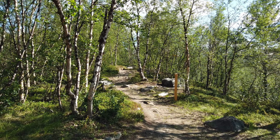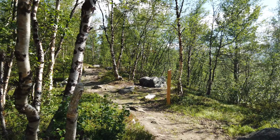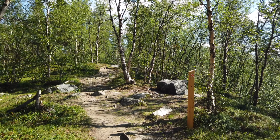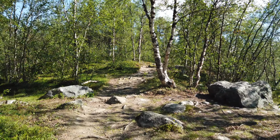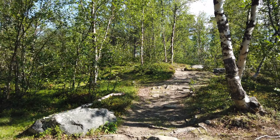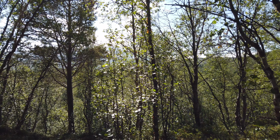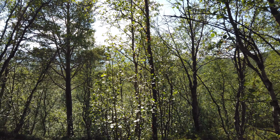The national park is a part of the EU network Natura 2000. The nature types are mountain moor, mountain birch forest, meadow, wetland, lakes, and streams. Approximately a third of the national park is bare mountain.